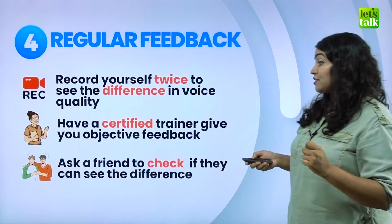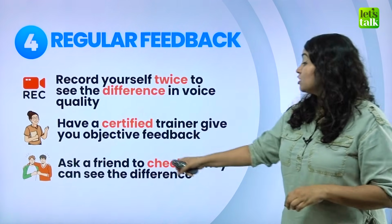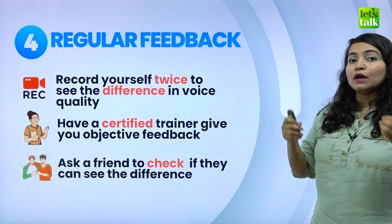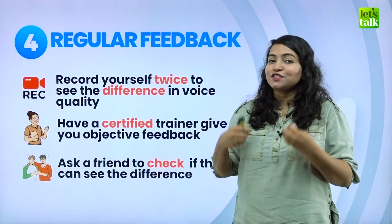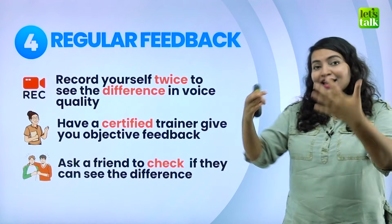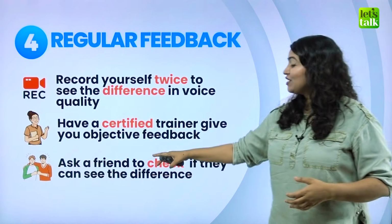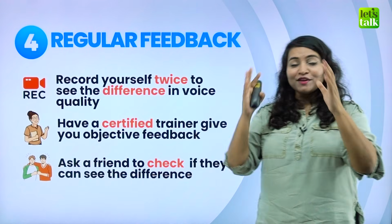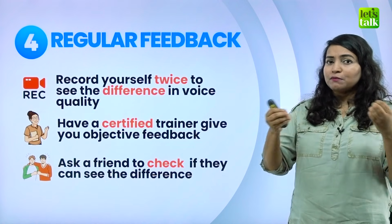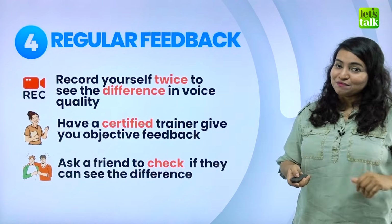And next, you need to ask a friend, ask anybody that you know, a close friend, to check if they can see a difference in the way you speak. Now, a lot of times we cannot tell the difference because we hear ourselves speaking all the time. But somebody else, somebody with a third opinion can actually give you a better idea of whether you've improved over time. And if people say that you're sounding much better, much clearer, well, that means you have definitely improved.